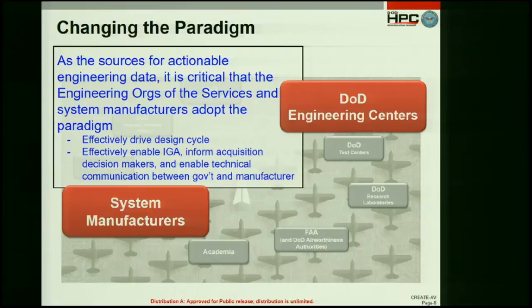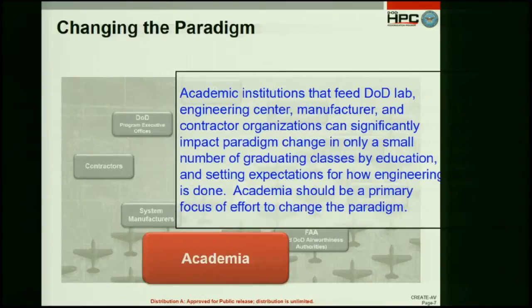So that first little tick mark in blue, effectively drive the design cycle, reducing the number of design iterations and reducing the time from concept to deployment of a system. It's essential there. But also to effectively enable communication between DoD and the system manufacturers. It's critical that they both be able to talk toe-to-toe technically in engineering terms about the system attributes. So an adoption by both communities is essential.